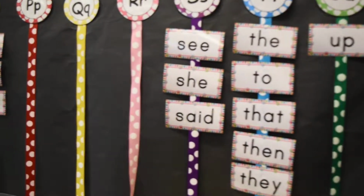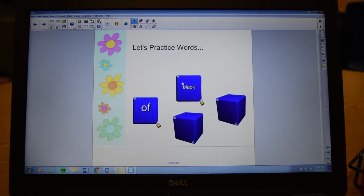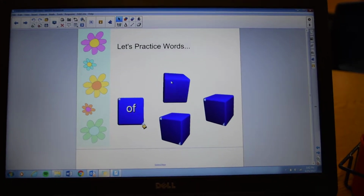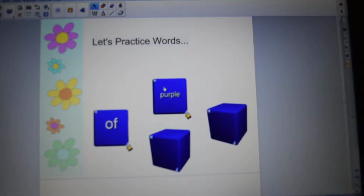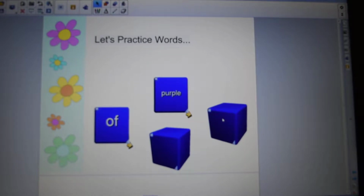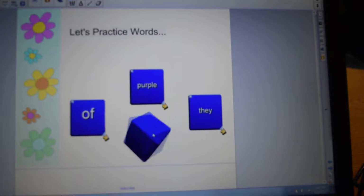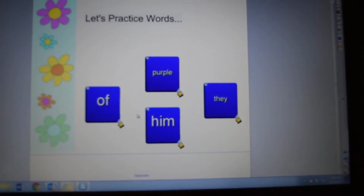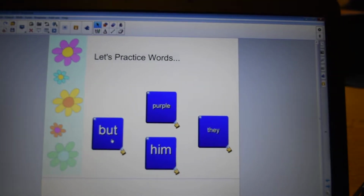Another tool that we use when doing our sight words is a dice game on our smartboard, where all the students need to do is click on the dice on the board. They're going to see the word that pops up and they're going to shout out the word. Again, I find the more that we practice with our sight words, the better they become. And as you can see, some of these words that we have on our dice currently are some of the harder ones that are a little bit more difficult to retain and remember. So we practice those a little more often.